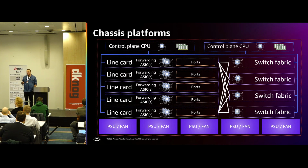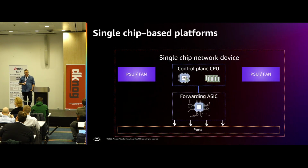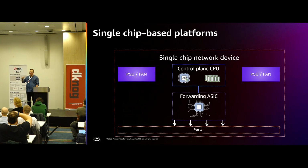Today, we do not have a single one of these devices in the Amazon network. We use single chip based platforms, typically in a 1RU form factor, with a single control plane and CPU, a single forwarding ASIC, and a whole bunch of ports. And we construct the network outside the box instead of inside the box.